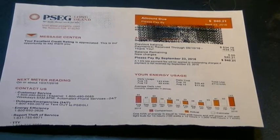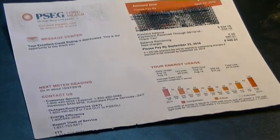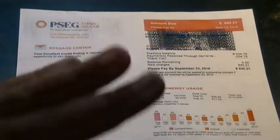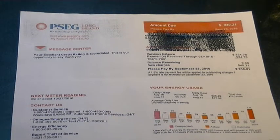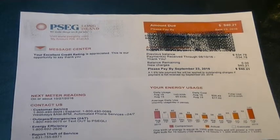Remember that revenue decoupling adjustment that I now have on my electric bill? Take a look at this. $940.21. That's a nice fat bill. Now, that being said, just on the surface alone, why the hell do they need my money for this revenue decoupling adjustment? I'm giving them almost $1,000 fucking dollars, and they need to steal extra money from me?